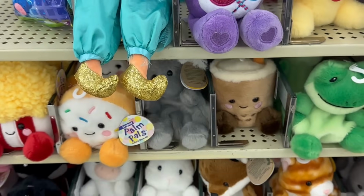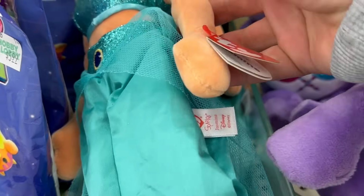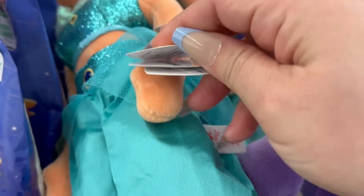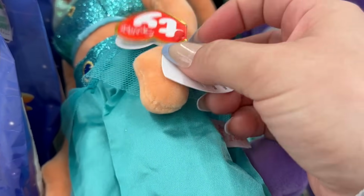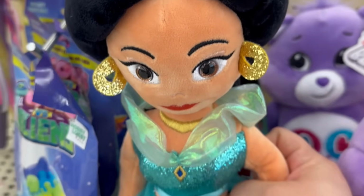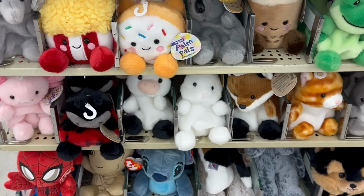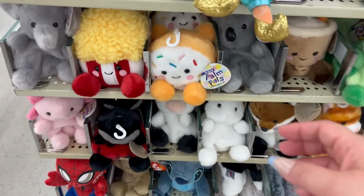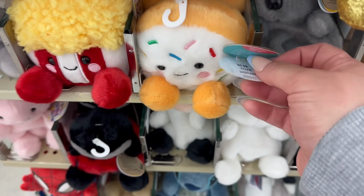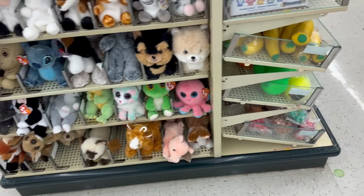The little Care Bear is so cute. You got Princess Jasmine from Aladdin. How much is she running for? $19.99, and she's a pretty good size of a doll or a plush stuffed animal. I love her little slippers. You have this Palm Pal. Let's see what this little guy is going for. $5.99. That's really cute.